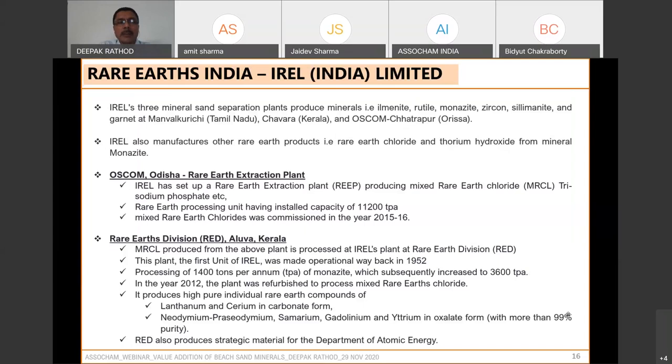The rare earth extraction plant at OSCOM, Odisha, has got the facility to produce mixed rare earth chloride and trisodium phosphate. The plant has got the capacity to process 11,200 tons per annum. This mixed rare earth chloride produced from the Odisha plant is further processed at RED, Kerala. This plant has got a capacity of 3,600 tons per annum, and it produces lanthanum and cerium in carbonate form, and neodymium, praseodymium, samarium, gadolinium, and yttrium in the oxalate form. RED also helps in producing strategic material for the DAE.